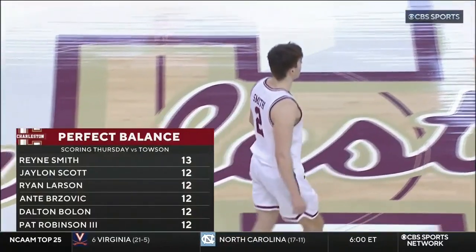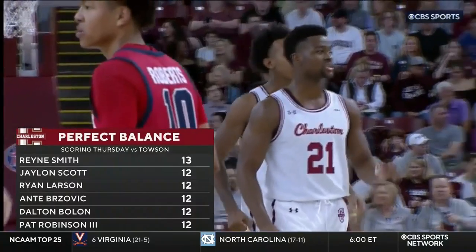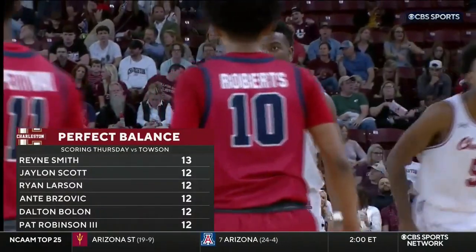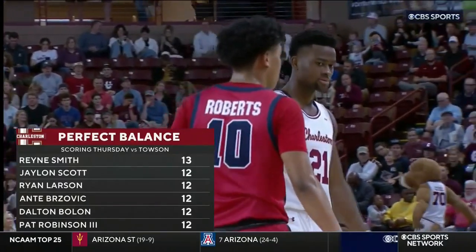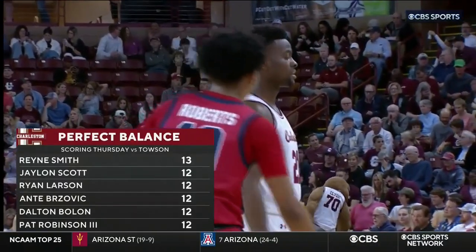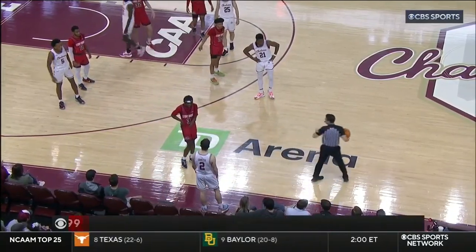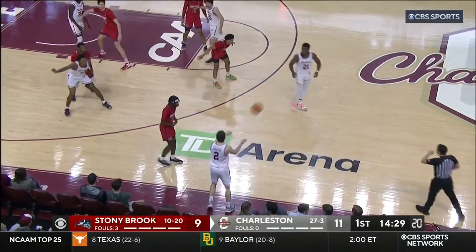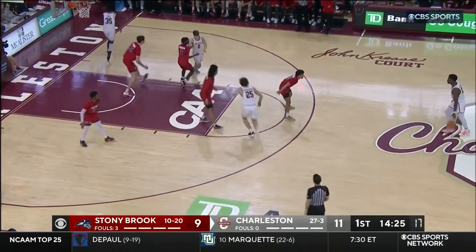And this is a team where you just can't focus on one or two guys. They are balanced. You can't get more balanced than their performance against Towson. 13 points by Smith, then another five guys with 12 points. When you scout Charleston, you don't know who you need to stop because this team can beat you with so many guys. Eight different Cougars have led the team in scoring in a game this season.